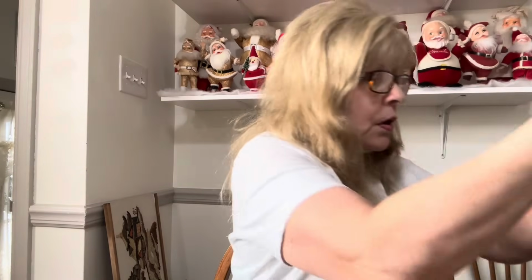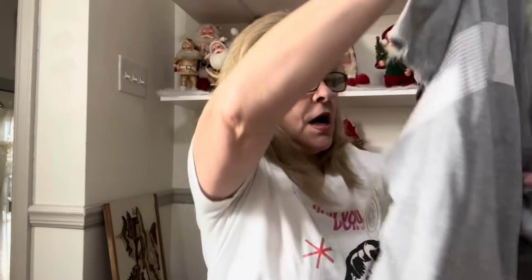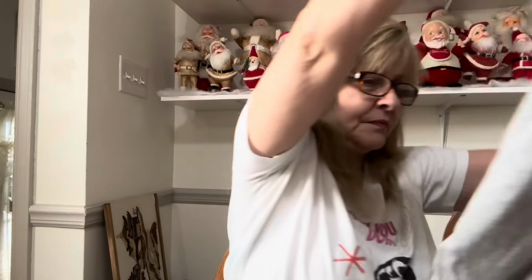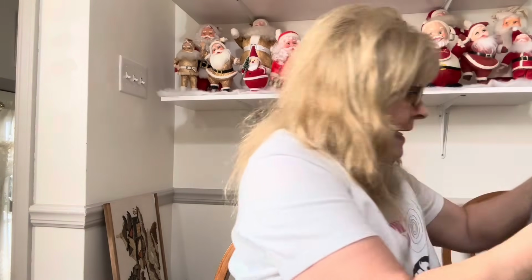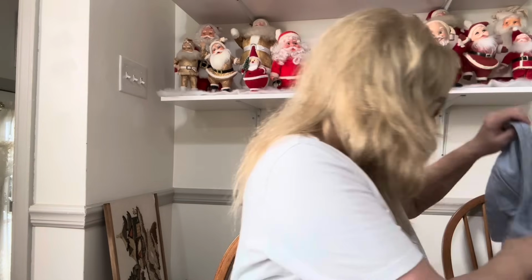I got this one. This one was $2. I just like these long ones to wear with my black leggings. I got this one for $2. I prefer V-neck to round neck. I'm not a big fan of round neck, but I did get some.